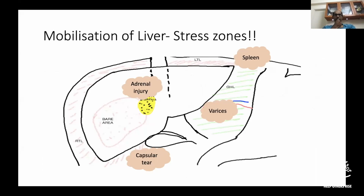Very quick thing about recipient hepatectomy. For me there are 3 or 4 major areas where we can get into serious trouble during recipient hepatectomy. One is the adrenal area, which Dr. Ilango has already mentioned. It is very common, especially when we are starting off with the recipient hepatectomy, to go into the wrong plane and injure the right adrenal. And right adrenal bleed is quite a challenge to control sometimes.